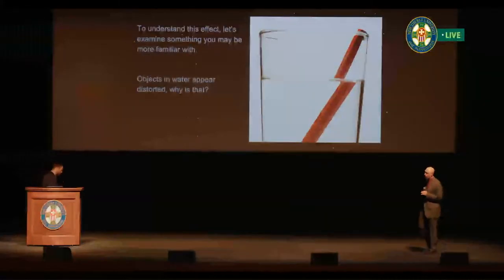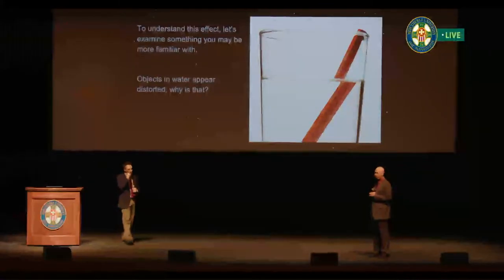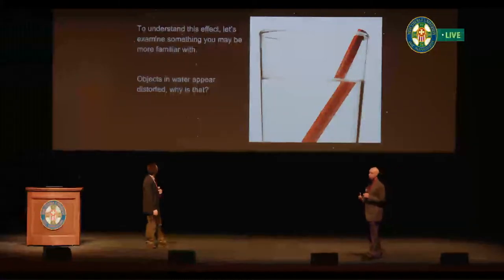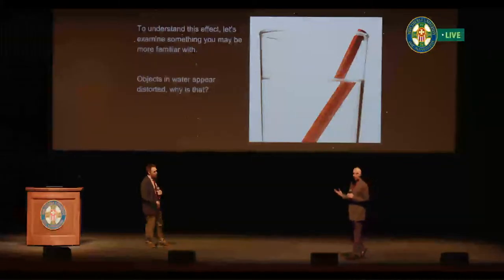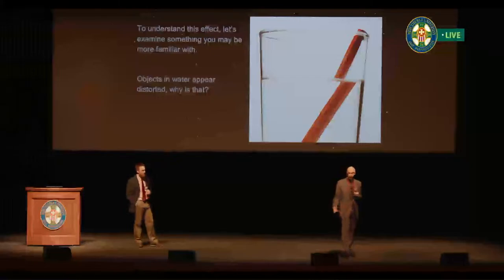So to understand this, we have to look at a different concept that is similar in its effect, but different in its origin. The idea here is that our brains, while they are amazing machines and are really good at what they do, have a few interesting quirks that we can take advantage of. One thing that our brains do, automatically, is assume that light travels in a straight line, because light normally travels in a straight line.